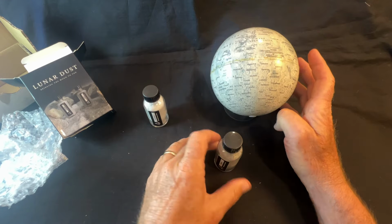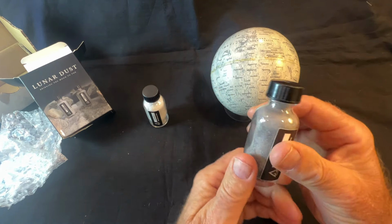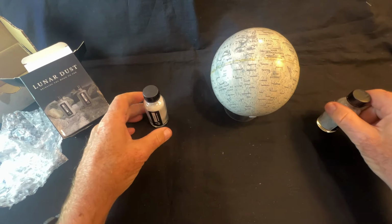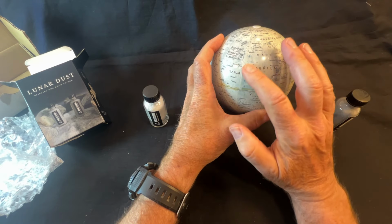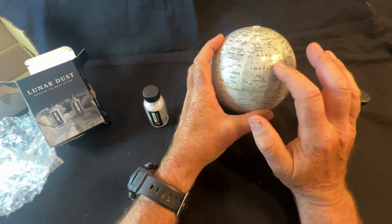Now, that's the Apollo simulant. It's kind of darker. You can see that it's a little bit darker, because if you look at the moon in photographs, these mare, or seas, areas are dark looking.